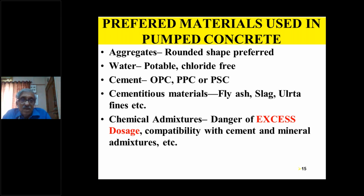You have to have a proper mix and avoid the finer dust which enters the mixer along with the crushed sand. There are limits specified by the standards and one has to comply with them. As far as water is concerned, preferably use potable water, but if there is well water or some other source of water, ensure that it is chloride free. Also, there is a limit for the pH value of the water.